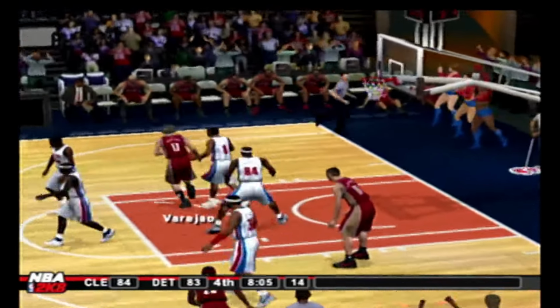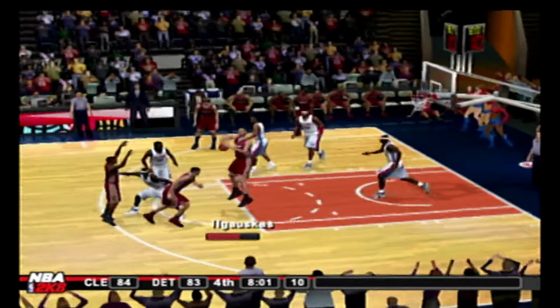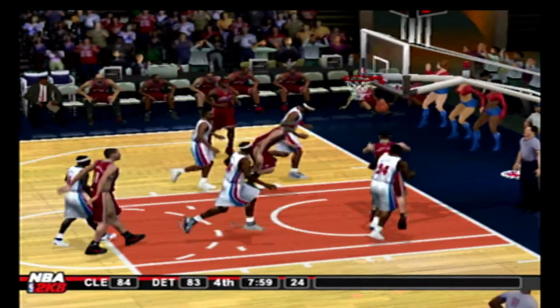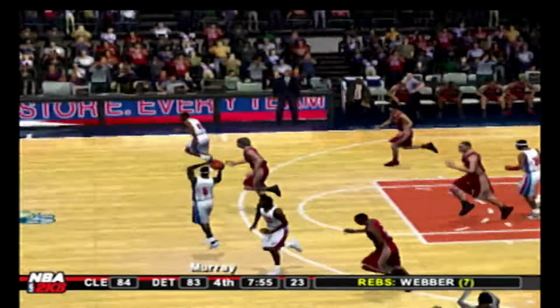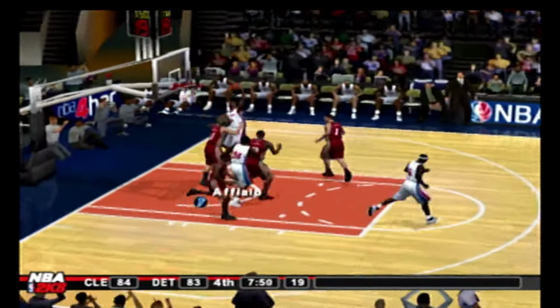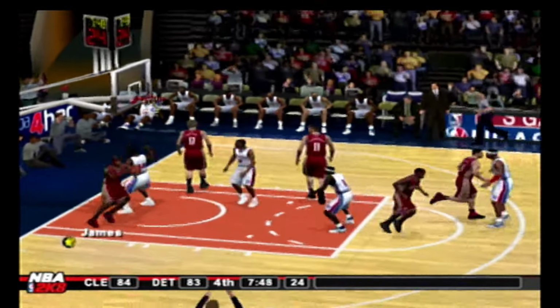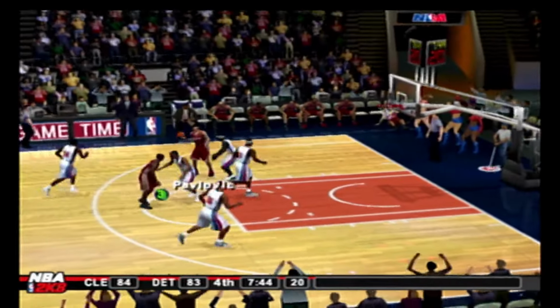Dumps it inside. The pass to Gibson. Fires. Pavlovich gets the offensive rebound. Tries to drop it in, but it won't go. Just 1 point separating the teams. Passed it to Aflalo. Grabbed by James. Under 8 minutes left in the fourth.